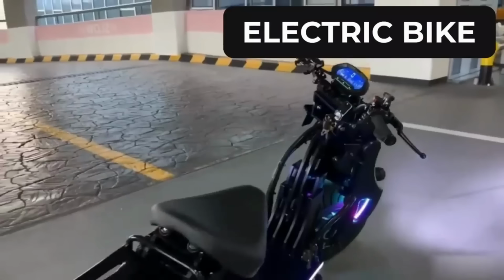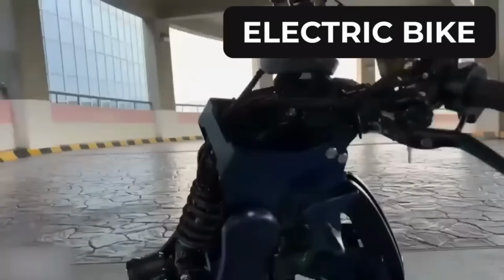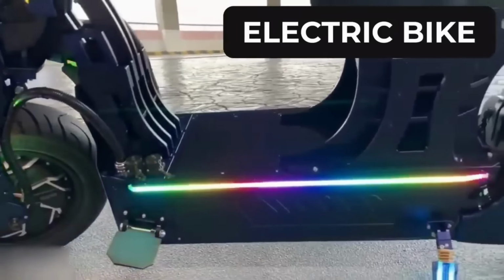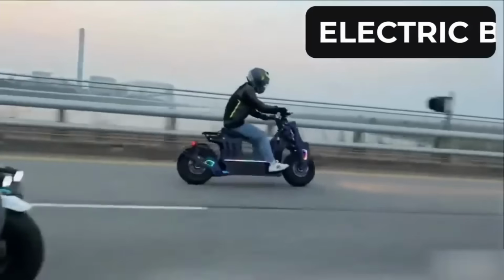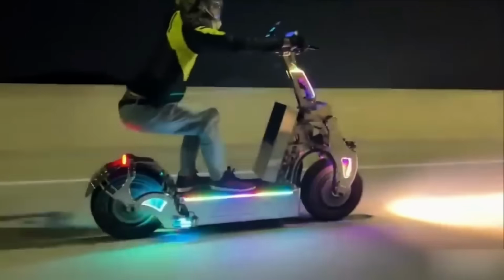The WMT Sonic Expander is an electric motorcycle designed to go fast, with speeds promoted as ridiculously high for an electric vehicle. It's the idea of, okay, I want a future engine, today, but with the adrenaline of today.